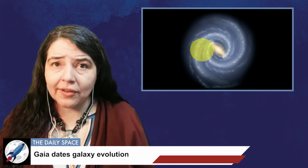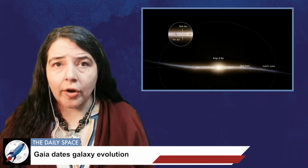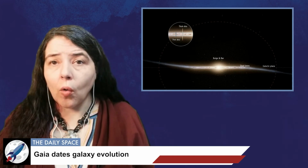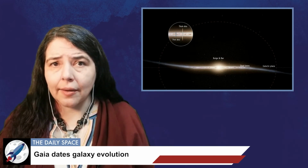And with 1 billion stars to study in a large sphere around our position in a galactic arm, this data allows researchers to ask super-focused questions and get high-quality answers. A newly published analysis of 250,000 stars found that the outer parts of our galaxy's disk, essentially its top and bottom surfaces, are older than we knew.